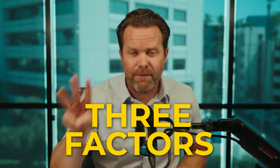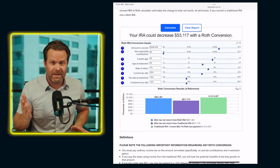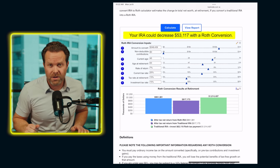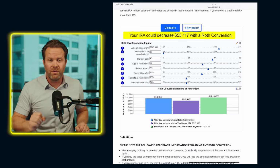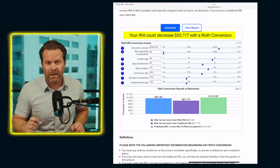Now, there are 3 factors that are critical in this calculation. When I put in the defaults into the calculator, it told me it will cost you $53,000 to do a Roth conversion. In other words, you lose, Matt. Do not do a Roth conversion. You will lose. You will have less money in your pocket. But as we go through the numbers here in the analysis, I'm going to show you why that's BS, why it's actually wrong, and why you shouldn't be following these calculators, or at least the default settings in them.